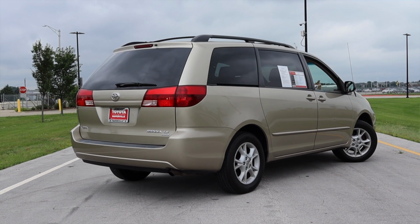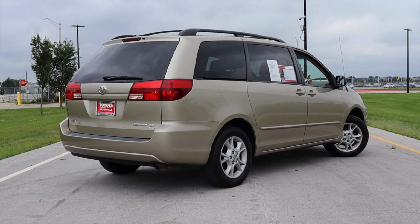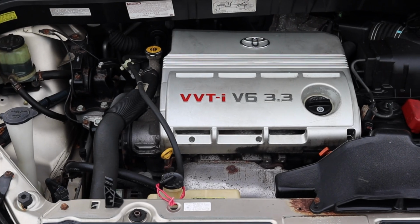But the second reason I'm excited to be driving this car is because I had a friend in high school that drove one of these. We took it on a couple of trips and things like that, and we'll talk about that at the end of the video, but I have some sweet nostalgia with this body style of Sienna. So let's hop right in.